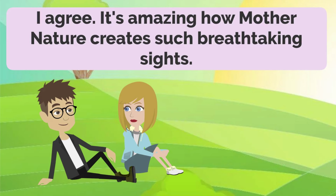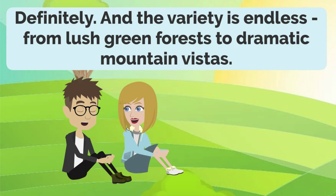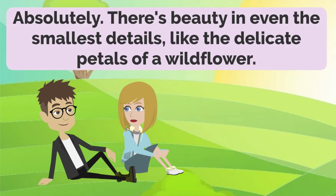Definitely. And the variety is endless, from lush green forests to dramatic mountain vistas. Absolutely. There's beauty in even the smallest details, like the delicate petals of a wildflower. Couldn't agree more. It really makes you appreciate the incredible artistry in the natural world.